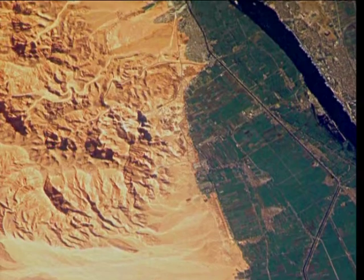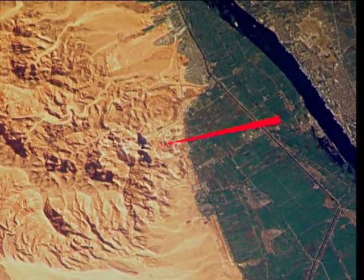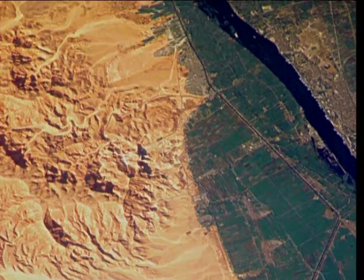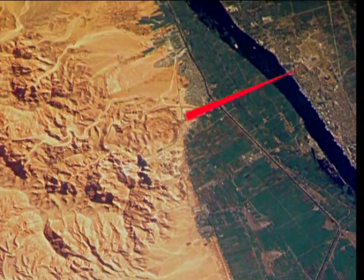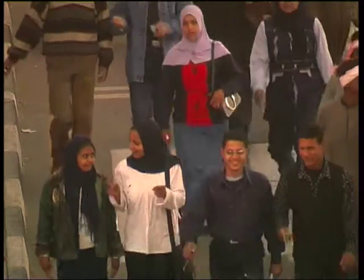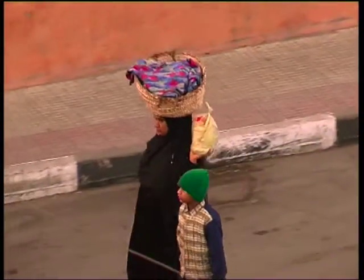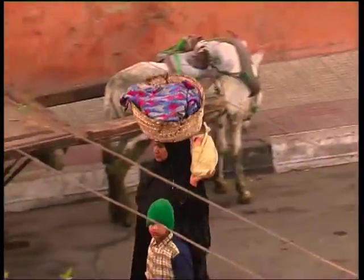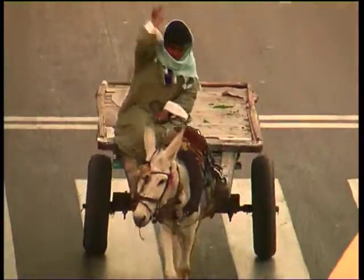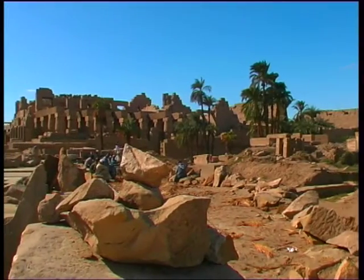Moving well northwards now to central Egypt, we find the vast limestone mountain ranges where the Valley of the Kings is located. On the eastern bank of the Nile is Luxor, a thriving city, previously known as Thebes, which became Egypt's ancient capital over 4,000 years ago, when it grew to a population of over 1 million, more than double that of today. Luxor features 2 major temples.